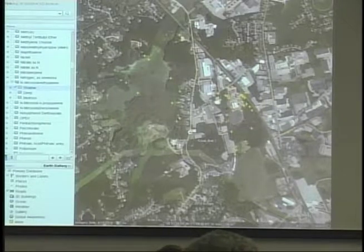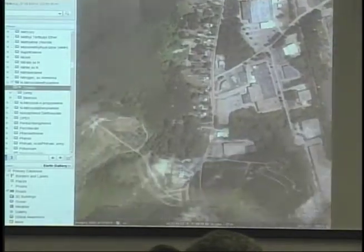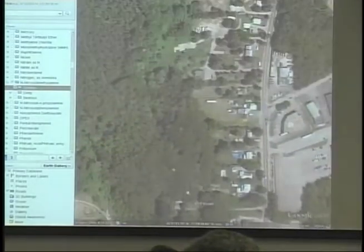Some of these also have little pink edges. If you look at that one, if I zoom in on that one, you can see, well, it doesn't get any bigger, but it has a pink edge.